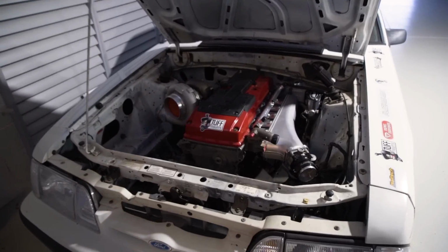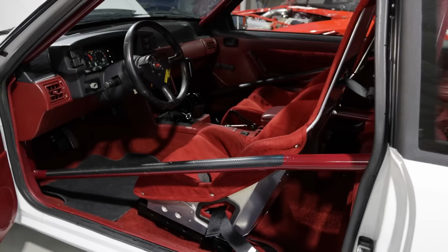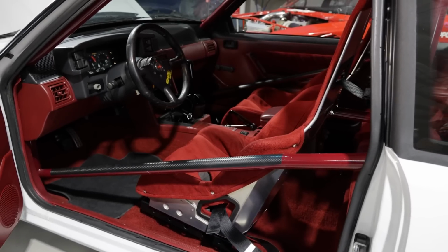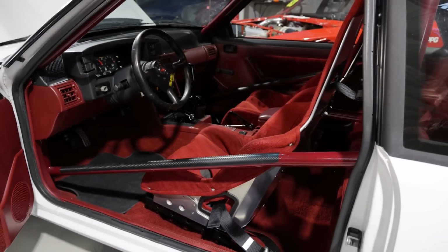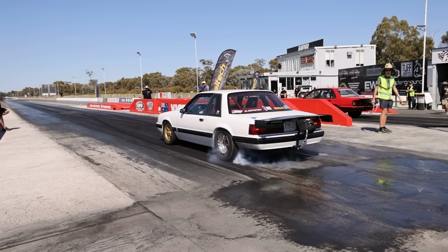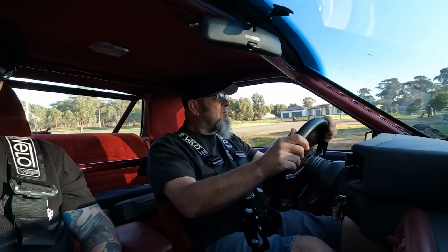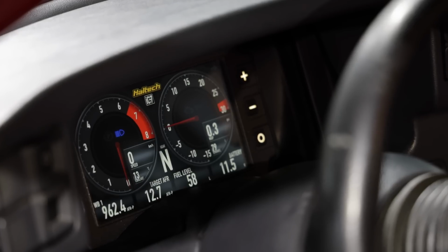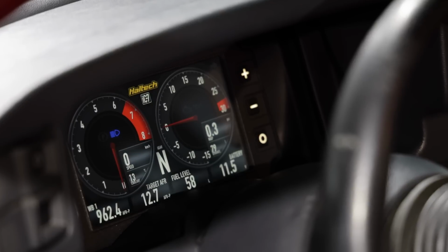boost. The brain of the car is a Haltech Elite 2500 run through an off-the-shelf Haltech Barra terminated engine harness. A flex fuel sensor allows Jason to get the best of both worlds at drag and drive events, running ethanol for his high power passes and then standard pump fuel for the long road trips between tracks. Along with an IC7 and some supporting sensors, this makes for a reasonably simple and reliable electronics setup.